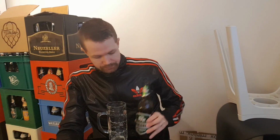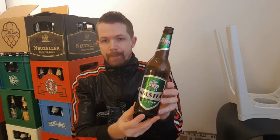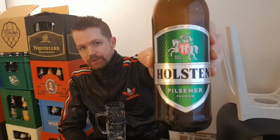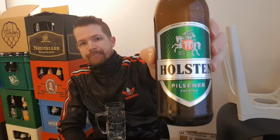Yep, I think that is for now. The Holsten Premium Pils. Nice one, definitely. Typical North German Pils, as I've said. So something that you should try to find. Very easy to find in Germany. One last look at the label, which is really classical, with the horseman, the knight.